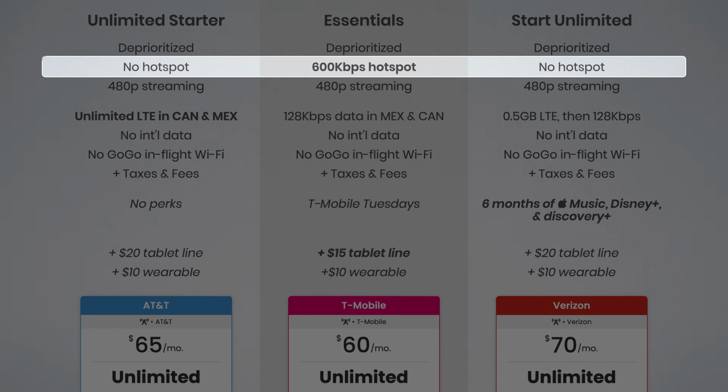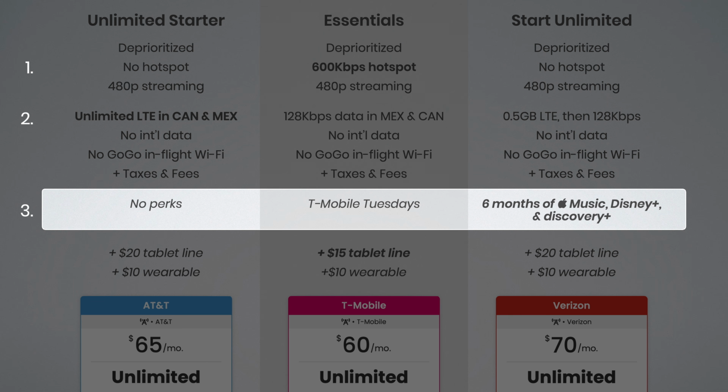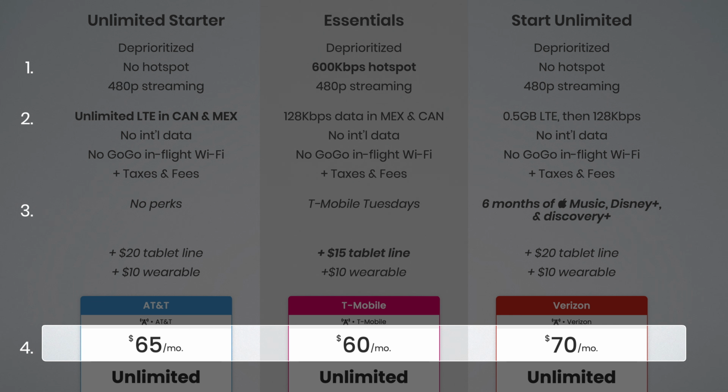There are 4 key differences. T-Mobile includes hotspot, the other plans do not. AT&T offers the best data roaming in Canada and Mexico. Verizon includes the best perks, and T-Mobile wins with the best price. It's just $60 for individuals and $30 a line for a family of 4.